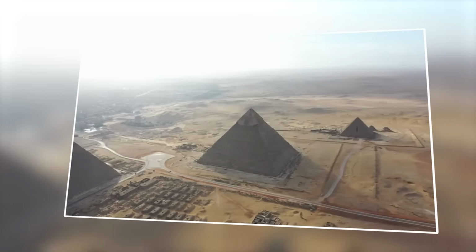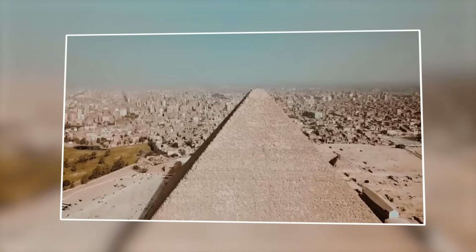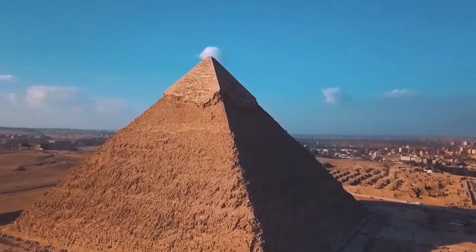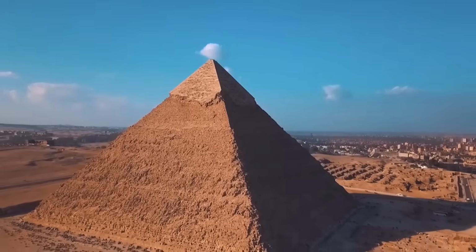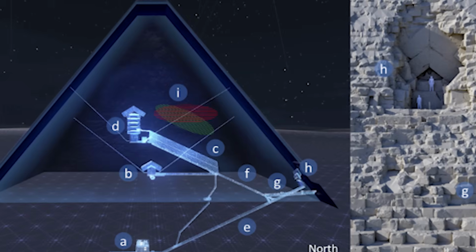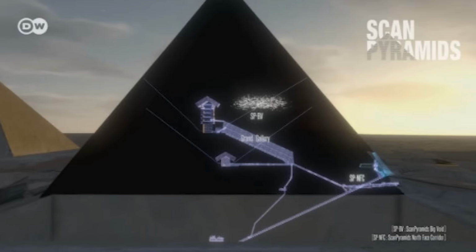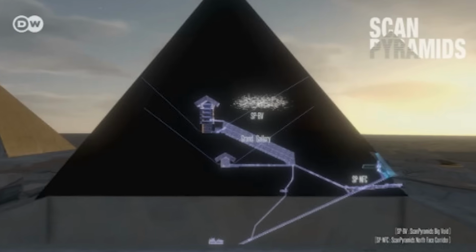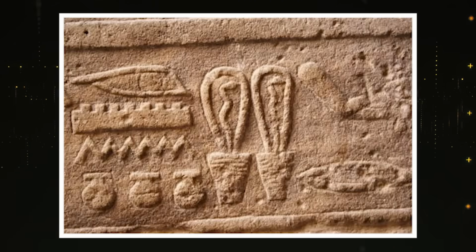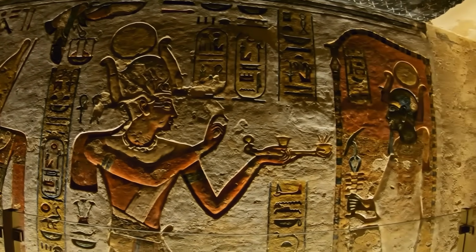For example, the principles used in the Great Pyramid's design might help improve the efficiency of solar cells or lead to the development of highly advanced sensors. However, to achieve this, modern scientists would need to replicate the pyramid's effects within the optical range of the electromagnetic spectrum. This leaves us with an intriguing question. What did the ancient Egyptians do with this wireless energy? Based on images found on the walls of temples and tombs, some researchers believe they used it to power electric lamps. Depictions of what appear to be bulb-like devices connected to wires have fueled this theory.